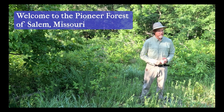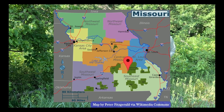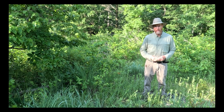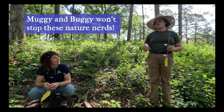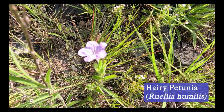We are the largest private landowner in Missouri, based out of Salem, but our land holdings are primarily in the Current River, Jacks Fork, and Eleven Point watersheds here. We're near Round Spring today on a muggy but pretty typical summer Missouri hot day. But we got up early and are enjoying the early weather here.